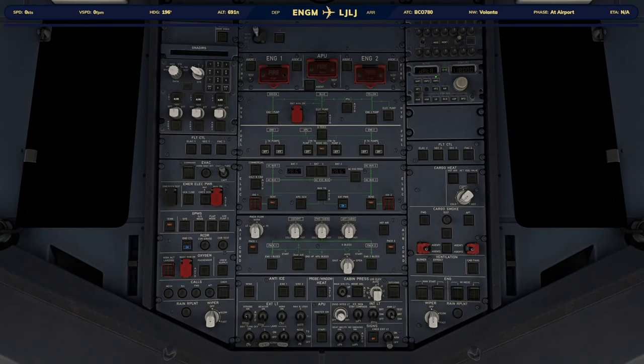Okay, strobe lights go on, nav and logo lights go on. Ice indication, let's have a little dim lights in the cabin, seatbelt sign, no smoking lights, and emergency exit light is on.